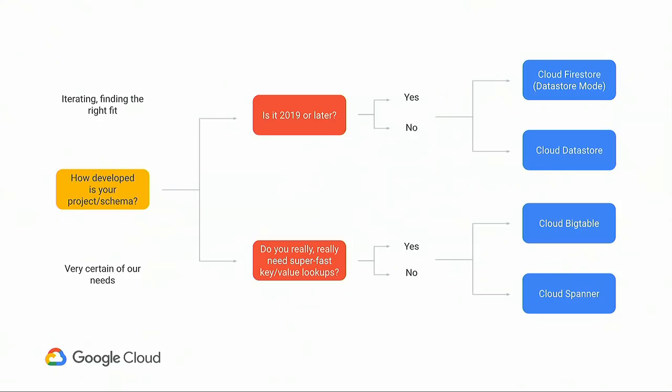The first question I'd ask if I were reaching for a new database is, how developed is your project, schema, product, however you want to think about it? If you're still finding product market fit or experimenting with the project, then I think either Cloud Datastore or Cloud Firestore is probably where you want to go. Key things here: it's got very flexible schemas. You just set up the documents, and then you can index a bunch of different ways after the fact. It's very easy to work with. If you're using Cloud Firestore for a new project, you can use it in real-time mode, get most of the same benefits we're talking about, and be able to send stuff directly to your mobile or web clients. So if you're still figuring that out, that's a great choice.